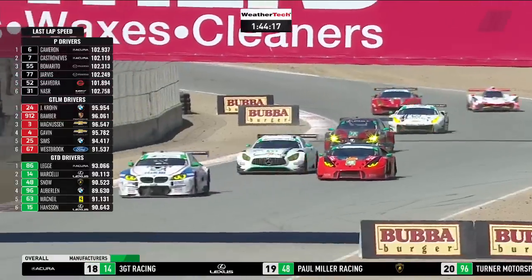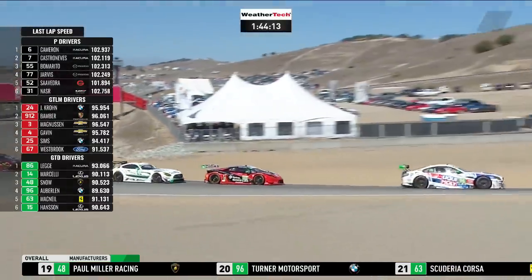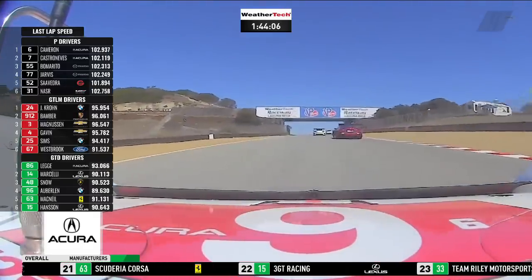Back to the action on the track. Thank you, Shea. And Madison Snow's got a problem. He's really struggling for rear grip on the Lamborghini. He's been passed by Bill Oberlin, and he's about to be passed by the number 33 of Ben Keating.